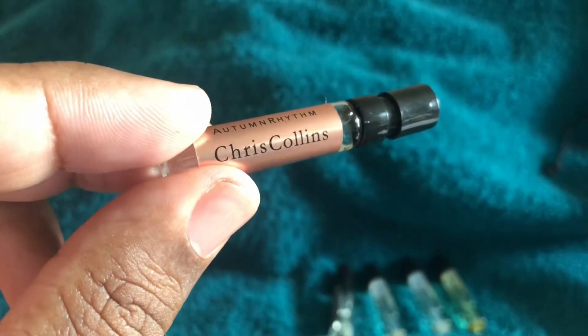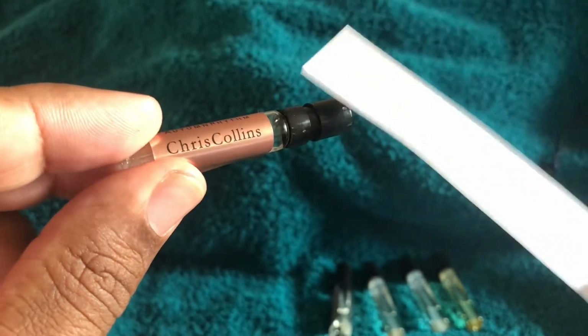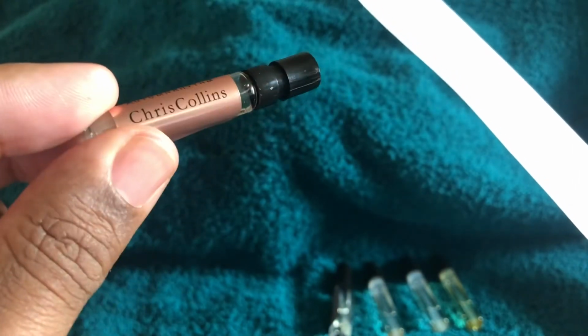But yeah, you're going to get mostly leather. I get mostly leather in this on my skin and on paper. But still a very well done fragrance. Autumn Rhythm by Chris Collins. All right, two to go.